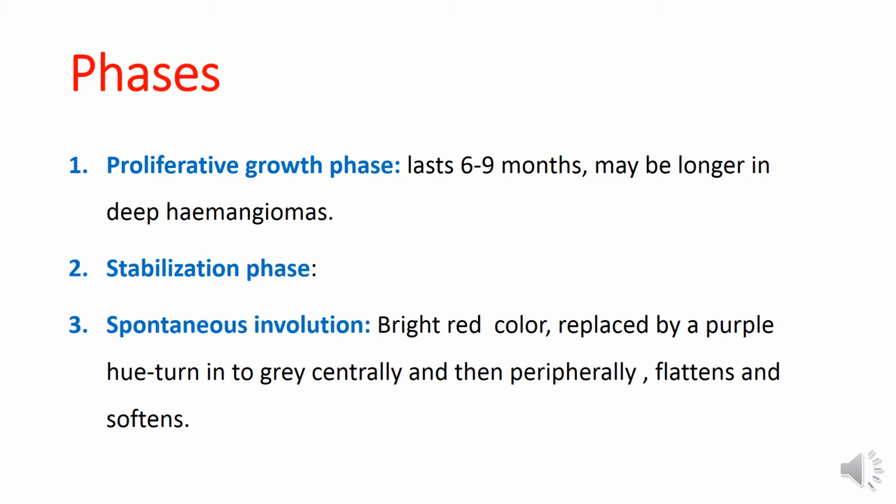These are the important phases. You should know about the phases of hemangiomas. The first phase is the proliferative phase, also called the growth phase, and it lasts 6 to 9 months. During this phase the hemangiomas are continuously growing, and after that the second phase starts. The second phase is the stabilization phase. During this phase the hemangiomas are stabilized, not increasing, not decreasing.